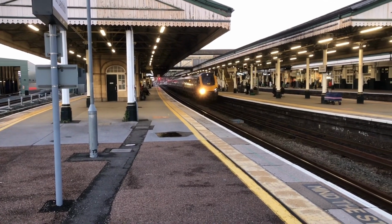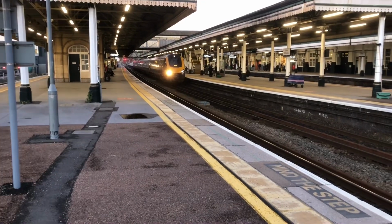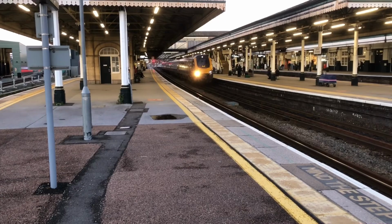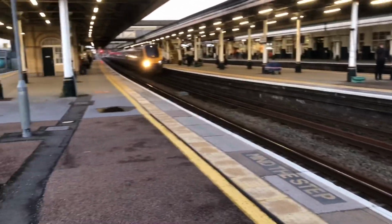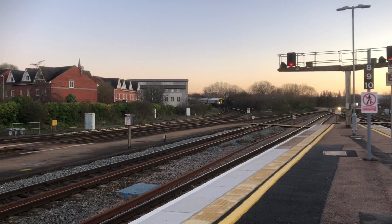We got a Great Western Railway service from Exmouth waiting to come in. I think it could have come in because there's no train on platform one, but it's still waiting out there for some reason. And that's probably the reason why, because we got a terminating South Western Railway service from Basingstoke coming in.